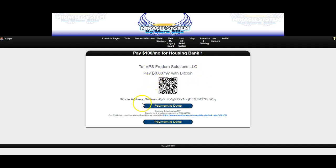Now, the next step is to pay them through however method that they have right here. If they have PayPal, it's going to be automatic. If you put in Bitcoin and put in the hash ID, it's automatically approved. If they have authorized.net or stripe.com, it's going to be automatically approved for you. But if not, you will have to do the same thing that I showed you in the first video and send through however method they have. If they don't have anything that you have here, you will have to actually contact them.